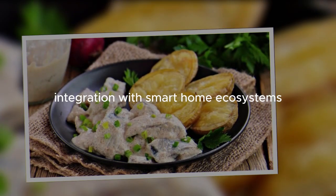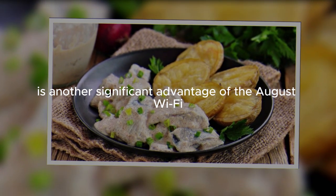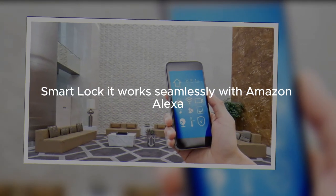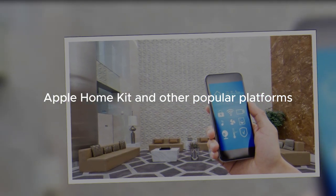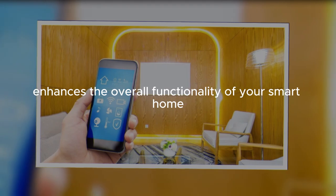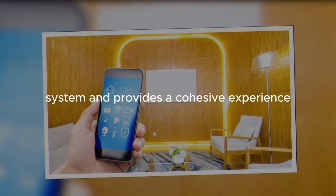Integration with smart home ecosystems is another significant advantage of the August Wi-Fi Smart Lock. It works seamlessly with Amazon Alexa, Google Assistant, Apple HomeKit, and other popular platforms. This compatibility enhances the overall functionality of your smart home system and provides a cohesive experience.